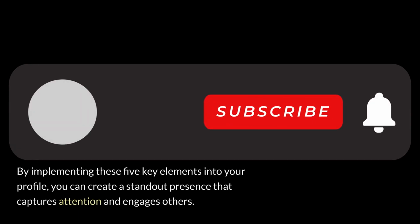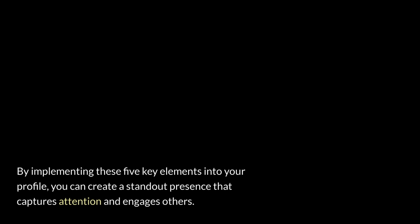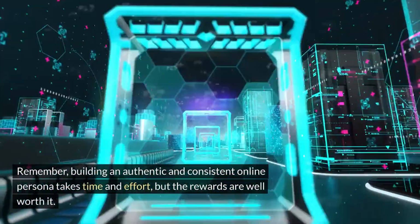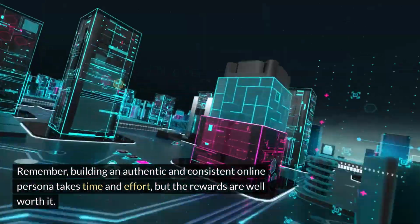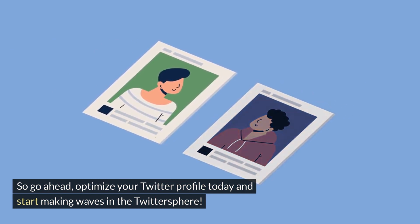By implementing these 5 key elements into your profile, you can create a standout presence that captures attention and engages others. Remember, building an authentic and consistent online persona takes time and effort, but the rewards are well worth it. So go ahead, optimize your Twitter profile today and start making waves in the Twitter sphere.